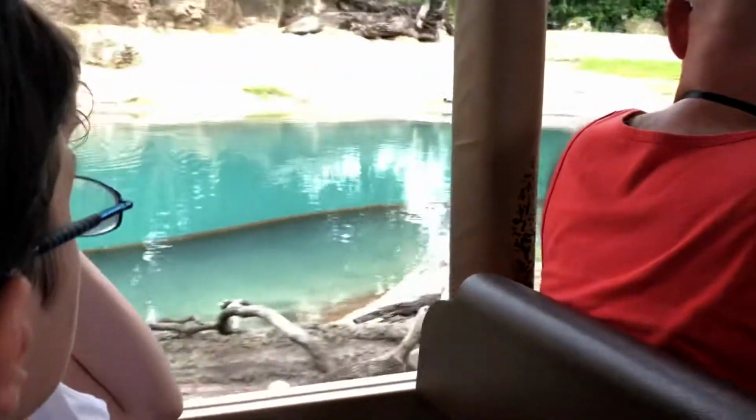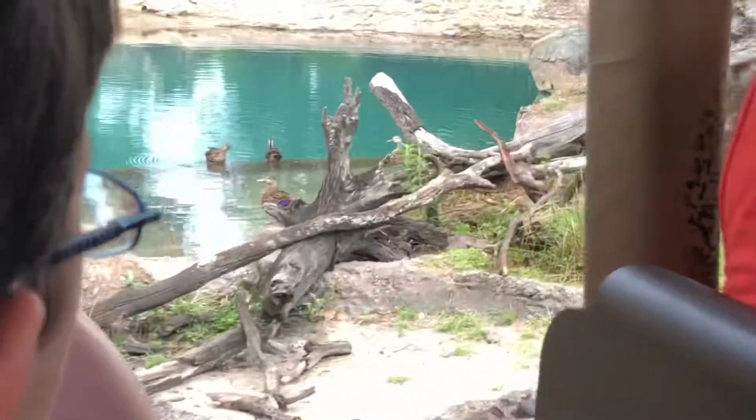You might have also noticed the ducks over here on the left. These ducks are on vacation all the way from Florida. They actually flew over here with Donald Duck. I picked them up from the airport myself. I got a few weird looks in my safari truck, but I'm sure they appreciated the ride.